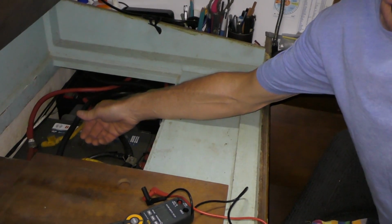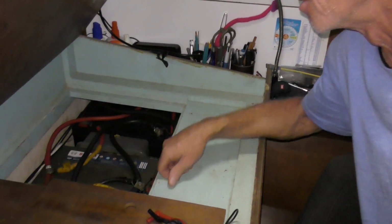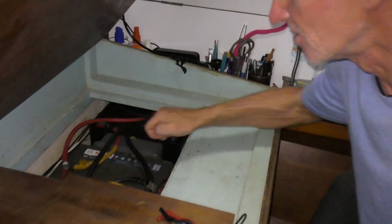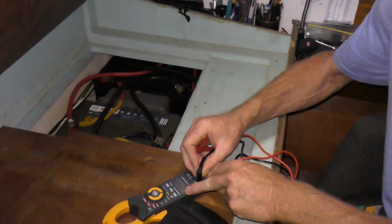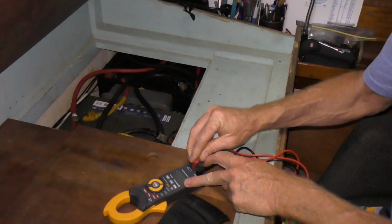I can feel the heat of this thing. I almost can't touch it, so we were quite lucky that the thing didn't blow up. Shall we unhook it and later on put it outside? Yeah, we will. That's exactly what we'll do. I think she's done.